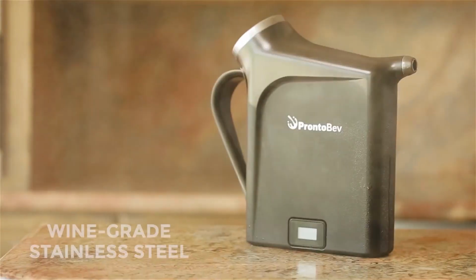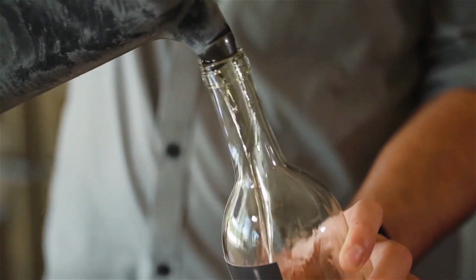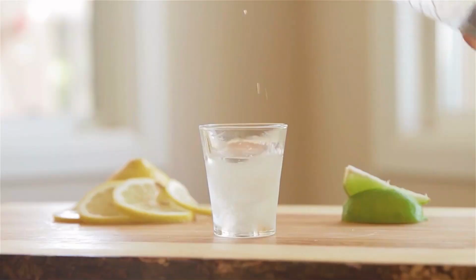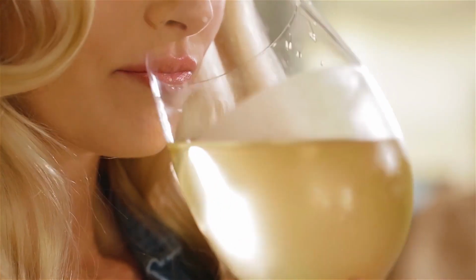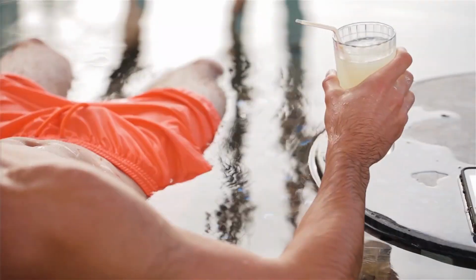Not only is Pronto Bev sleek and ergonomic, but it is constructed with wine-grade stainless steel that does not affect the taste of any beverage you put in it. Whether you're hosting a party or simply enjoying a glass at home, take out your Pronto Bev and cool your drink to the right temperature.